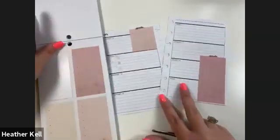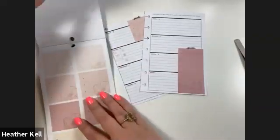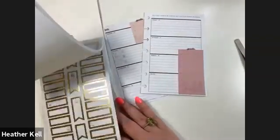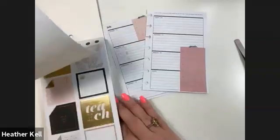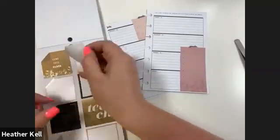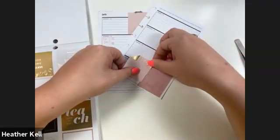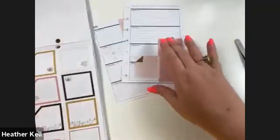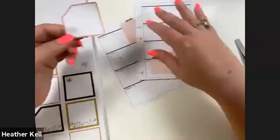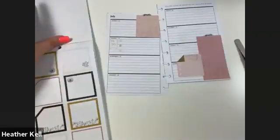It kind of looks like I'm turning this into an all pink spread. So with that in mind, I think I want one of the boxes that we looked at earlier. So this one says top 3. And you could take this and kind of layer it like that. And then you could take this one. I was going to put it over here, but it's going to run into that to-do list that I made.